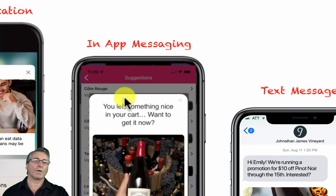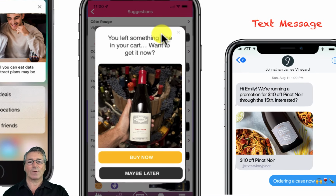The second one we use is in-app messaging. Let's say they use the mobile app, they look for suggestions, and it happens to be that it's precisely what they're looking for, is your wine. And that's one way to be able to differentiate yourself from your competitors and have a click to action which is going to increase your customers.